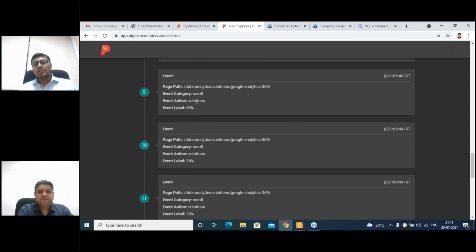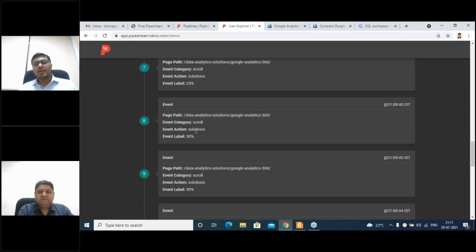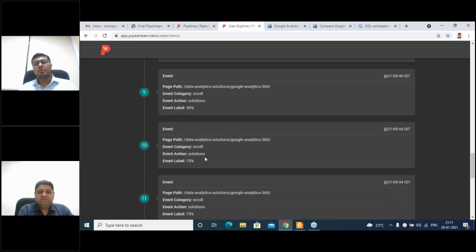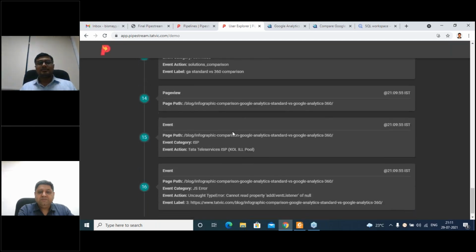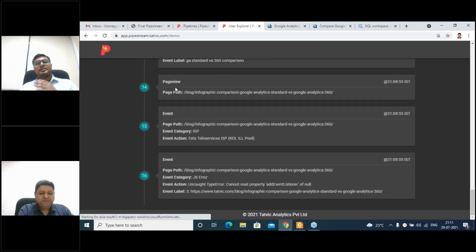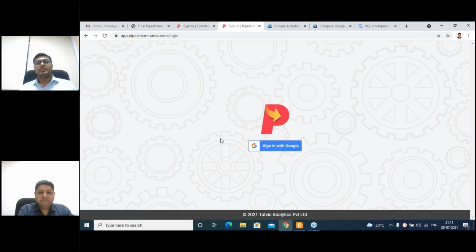Even the scrolls that I did, 25% scroll, 50% scroll, 75% scroll, all of these events that I'm tracking or that I want to track on my website are basically getting captured in almost real time and being pushed into BigQuery, right? Interesting, isn't it? Right? All the data points like page view, event, everything. Okay. So I will just go back.